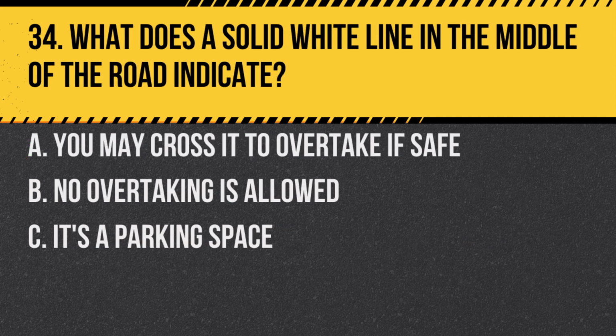Question 34. What does a solid white line in the middle of the road indicate? A. You may cross it to overtake if safe. B. No overtaking is allowed. C. It's a parking space. Answer B. No overtaking is allowed. A solid white line indicates that overtaking or crossing the line is prohibited.